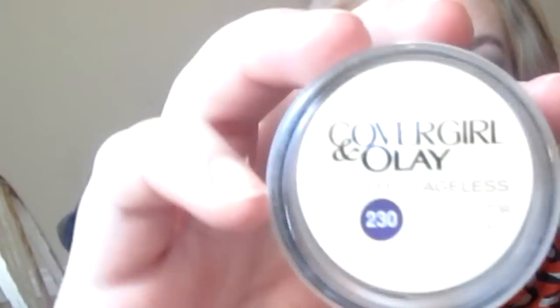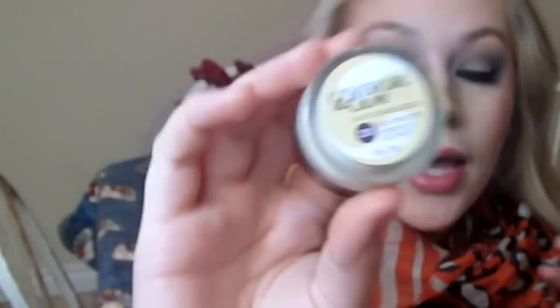I'm going to keep going with the face products, and I will go on to an eye corrector. This is the CoverGirl and Olay Simply Ageless Eye Corrector. Mine is in number 230. It did get discontinued, but I did hear that they were repackaging it. This one is like a pot that you stick your finger in and put all over your eyes. I absolutely love this stuff. Is it worth the hype? Absolutely yes. Sadly, again, it was discontinued.